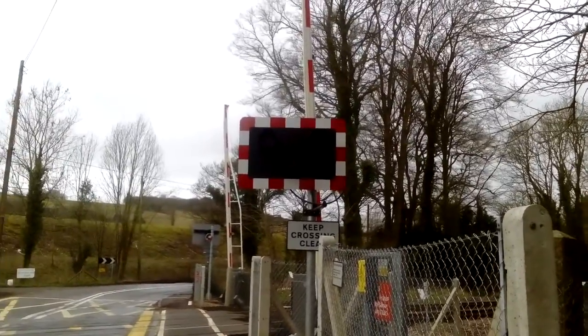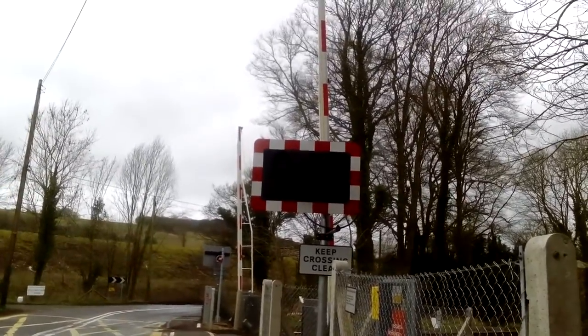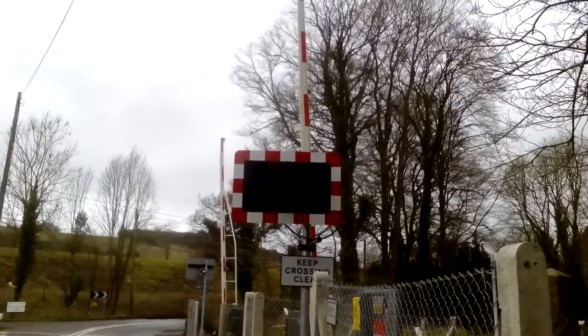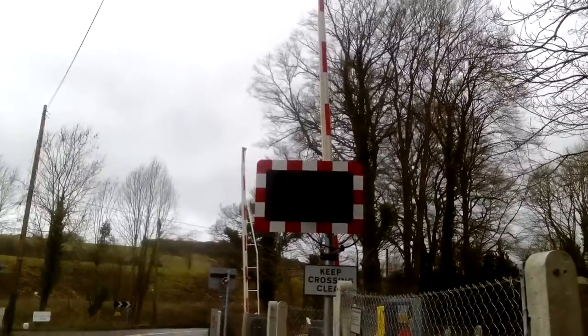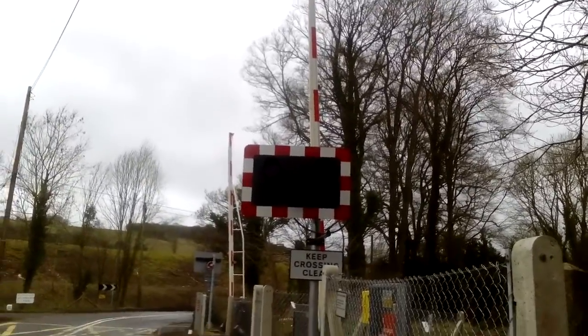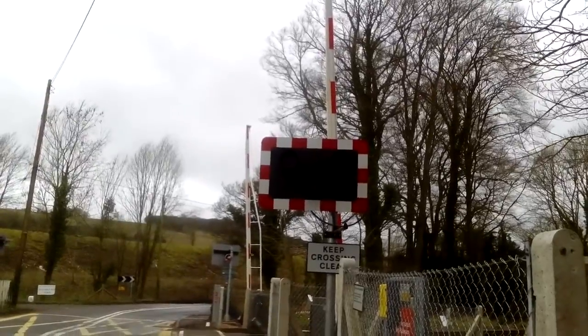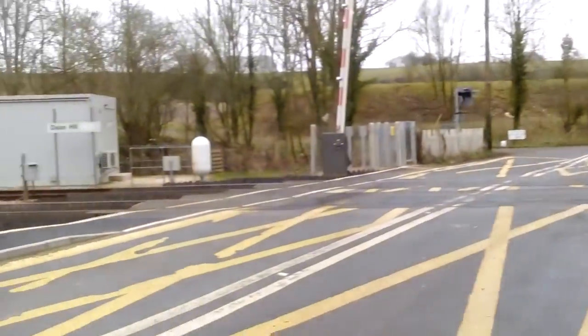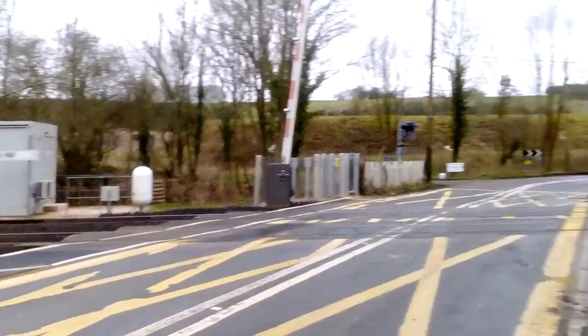The South Coast level crossings, and we're over at East Dean level crossing on the Romsey to Salisbury line. And I have no idea what's coming because there's no signal. This crossing is relatively new, at a cost of £1 million, I've heard. They've changed it into an obstacle detection thing.